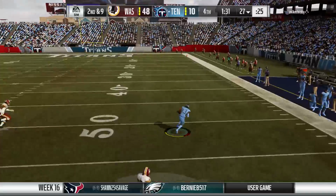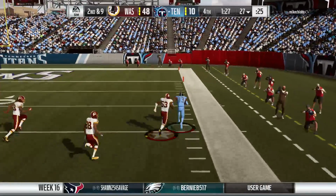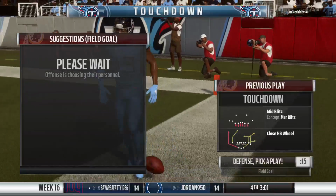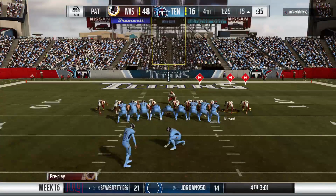Throwing is Mariota. Oh, he's got a man wide open, complete. And somewhat of a measure of revenge as he's in for the touchdown, but they still trail big time. He'll take it, but he won't be able to smile about it.